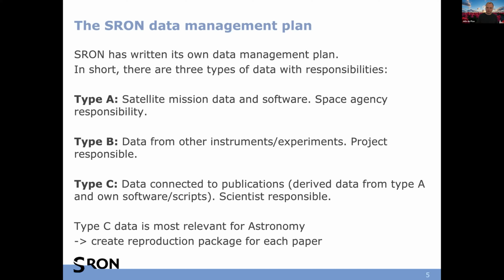Then type C data, and that's the most interesting for astronomers, is the data that you derive from the satellite data, from the observatories that you use. And so all your data analysis process that you use in publications, that is a next step that we need to do to make these data open as well. So not only the data, but also the software and scripts. And the question is, how do we do that? I will mainly talk in this talk about type C data, because that is the most interesting to look at in this community.